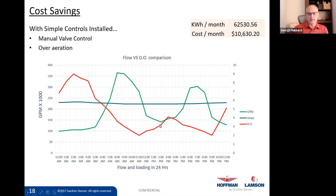And this is what the influent looks like over the course of a day. At night it drops, in the morning people get up and flush the toilet and take showers, they go to work, and then they come home and do the same thing again, run the dishwasher. So this is a typical influent loading that you would see at a site.